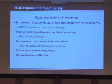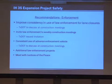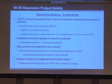Additional law enforcement projects, in other words, the efforts by DPS. I know the local DPS calls them wolf packs, where y'all have all seen it, where the DPS will get out there in a force of 4, 5, or 6 troopers, somebody radaring travelers and another 4 or 5 troopers pulling people over, and so the local DPS has done what they can to increase those efforts.